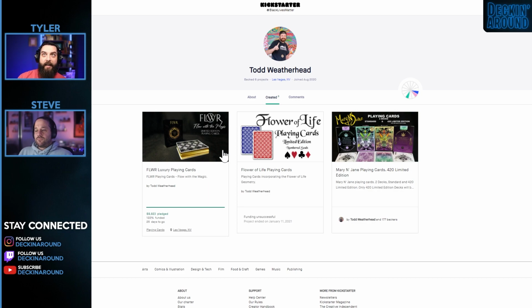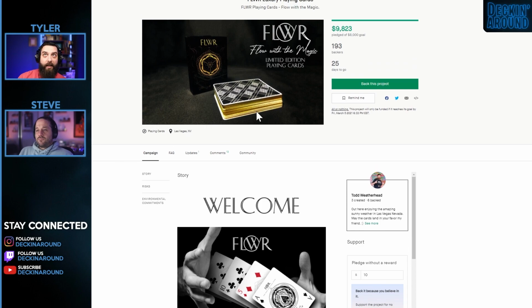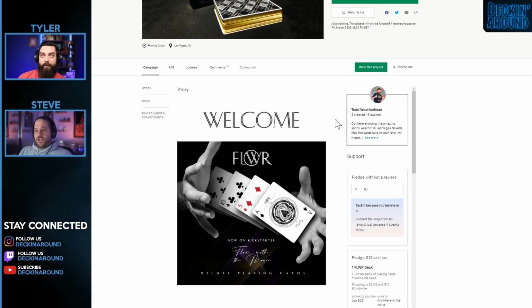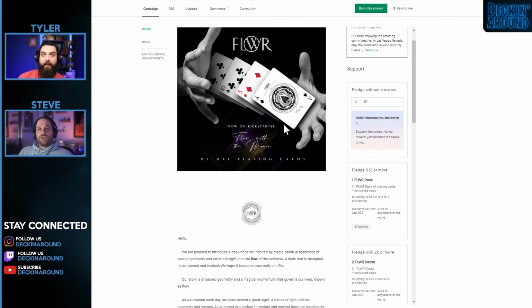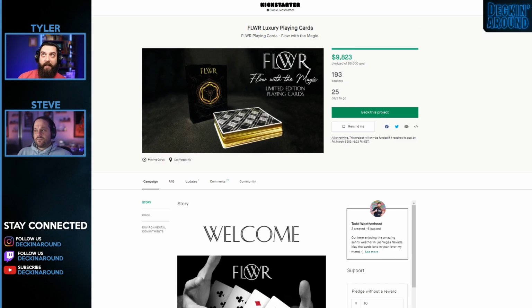So this is a nice variation on the Flower of Life deck there. I think this is kind of the evolved form of it. Looks dope. Yeah, the other one didn't fund, so I think this is kind of like the redo. I think this is taking it back to the drawing board and making something else. Okay, good. So very close to meeting that goal.